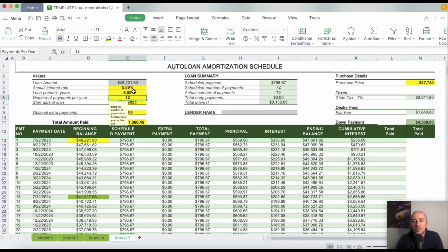So this video really was for display purposes of the option that is now available. But is that something you want to do financially? Is it worth having a slightly smaller payment but paying more on interest?